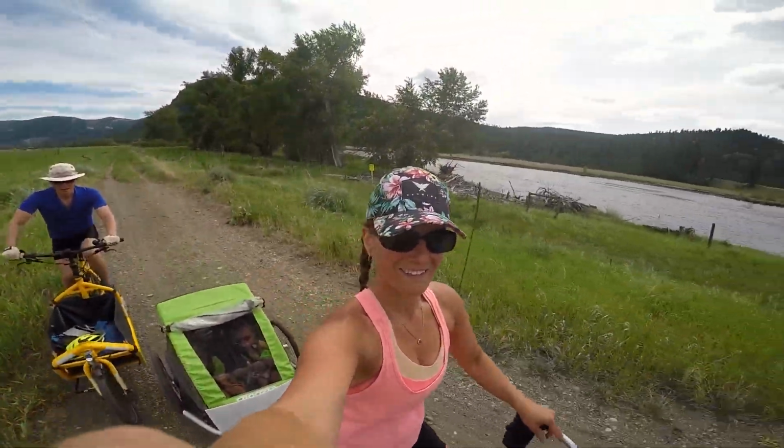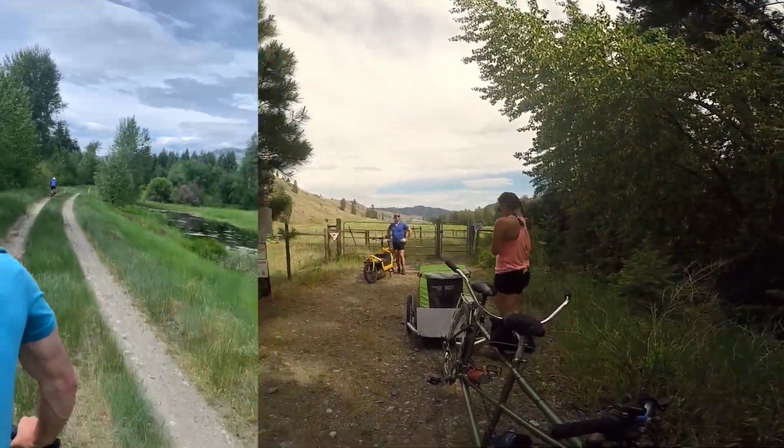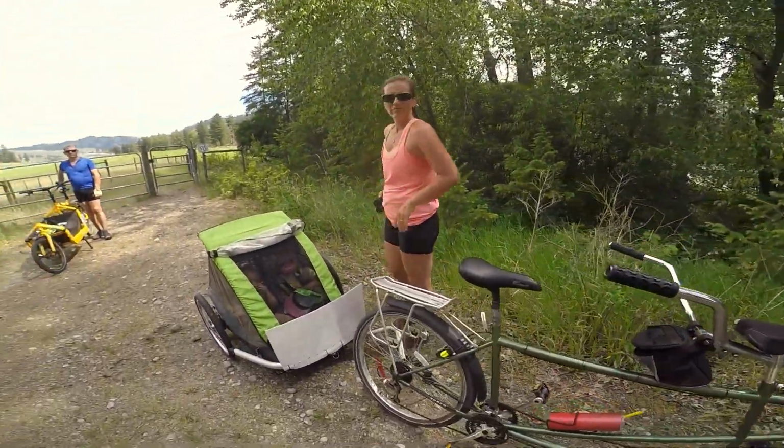Stopping for a little break. 13.6 kilometers in now. Mine says 13.6. We're on the east side of the river. Girls are doing pretty good.